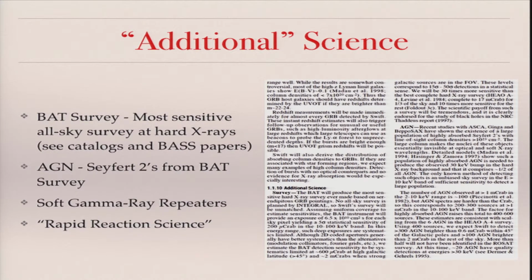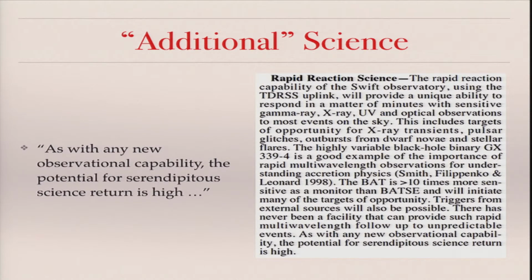Soft gamma ray repeaters. These are from highly magnetized massive stars that have dipole magnetic fields of something like 10 to the 14, 10 to the 15 Gauss that undergo these dramatic outbursts. I'll show you a really prominent example of that. And then everything else that Swift was dedicated to is just called rapid reaction science. And it's 1 paragraph in the proposal. And there's really just 1 sentence at the end here.